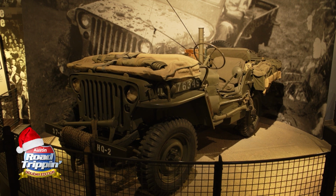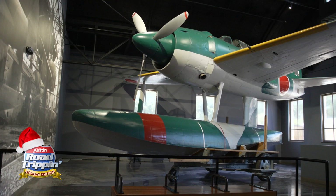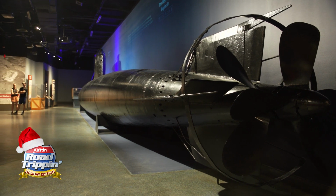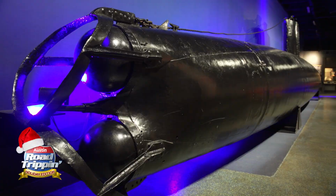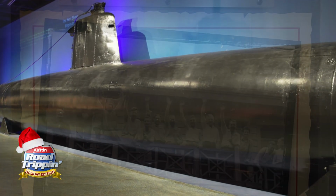As you come to the museum, what you can expect to see is a whole array of artifacts and exhibits. One of the key artifacts that we have here is the HA-19. It's a midget submarine that the Japanese actually used in the initial attack on Pearl Harbor.